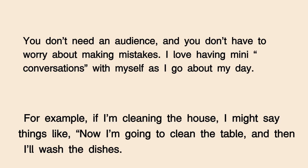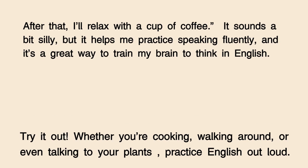I love having mini conversations with myself as I go about my day. For example, if I'm cleaning the house, I might say things like, "Now I'm going to clean the table, and then I'll wash the dishes. After that, I'll relax with a cup of coffee." It sounds a bit silly, but it helps me practice speaking fluently, and it's a great way to train my brain to think in English.